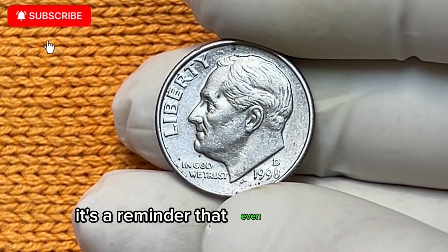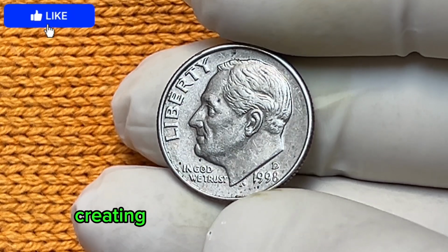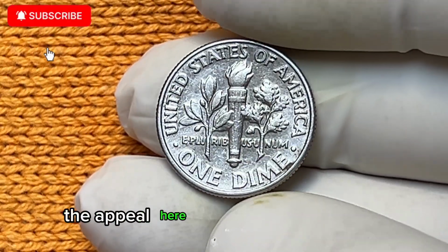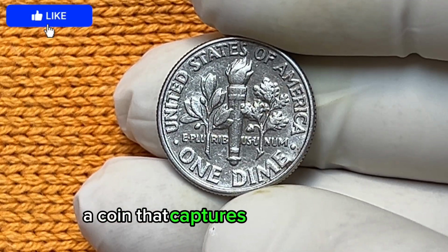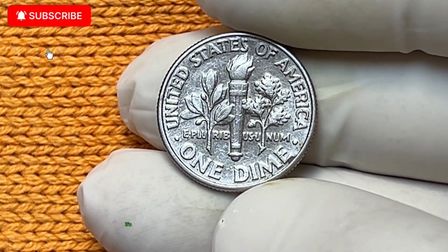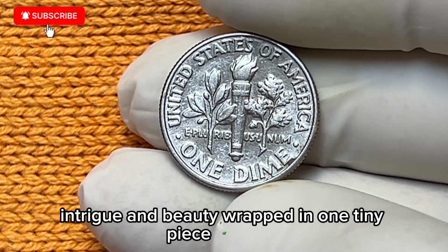It's a reminder that even in the mass production of millions, the unexpected can emerge, creating a tangible link to the mint's mechanical heartbeat. The appeal here lies in that intersection between error and quality, a coin that captures a rare minting occurrence but still looks fantastic in hand. It's the best of both worlds, intrigue and beauty wrapped in one tiny piece of metal.